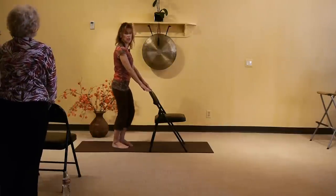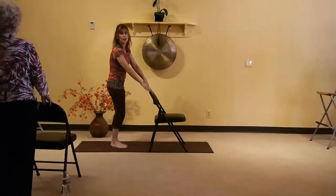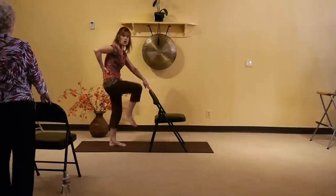And now everybody march it out. March like this. That's also a real good stretch for your low back. Because marching like this stretches all back in here.